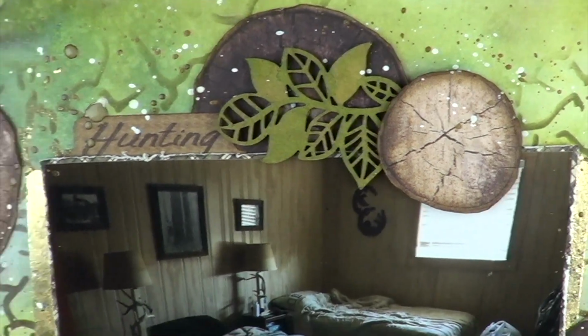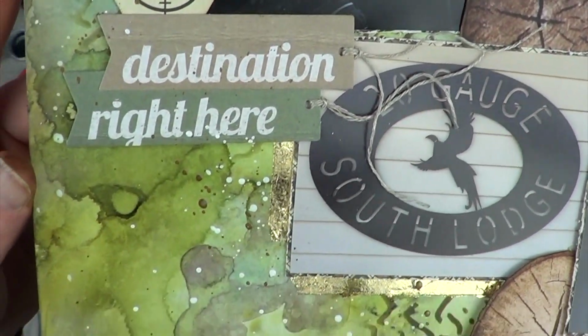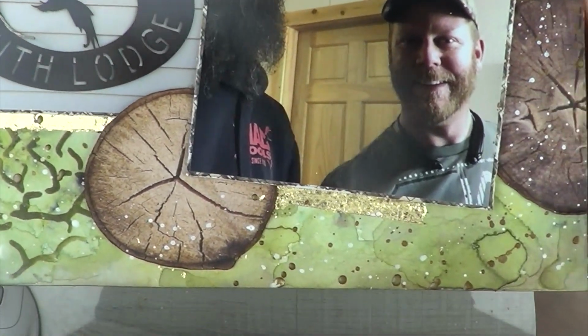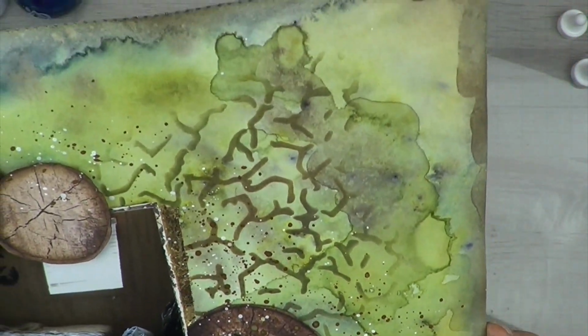So there it is. I found a little tab that says hunting on it. So I thought that was pretty cool. Look, one of those guys didn't make his bed. Shame on him. Anyways, that is the layout that I have for you guys today. Thank you so much for hanging out with me. I really, truly appreciate it.